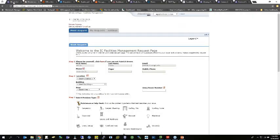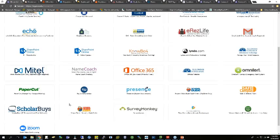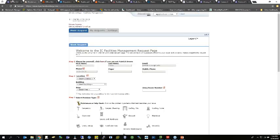Scholar Buys is, so this is actually very useful for people that had, again, a separate login that nobody knew, and they had to remember a building ID or a campus ID that nobody knew, and they had to look it up, or they had to make a phone call to facilities. So this has streamlined that quite a bit.